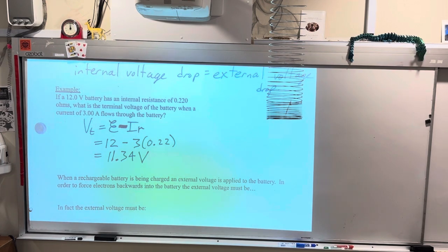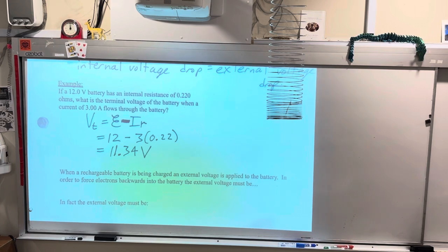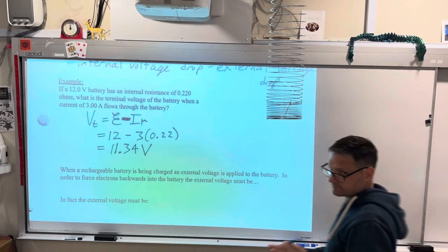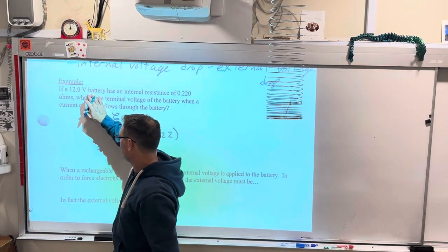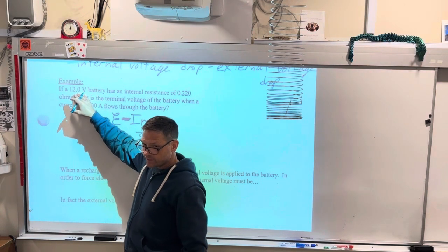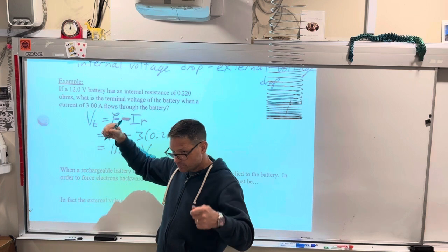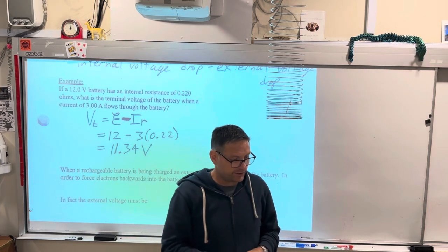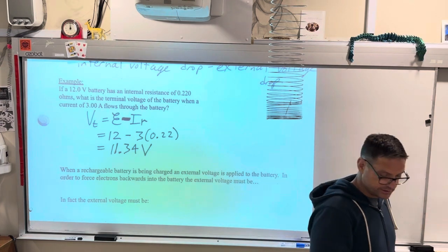How can you tell the difference, like in the question, between the V terminal and the EMF? Yeah, that's a good question. If it just says it's a 12 volt battery, that's EMF, not terminal. If it says that you measured 12 volts around the battery, that's V terminal. And if you're wondering, you can ask me. I'll tell you which is which.